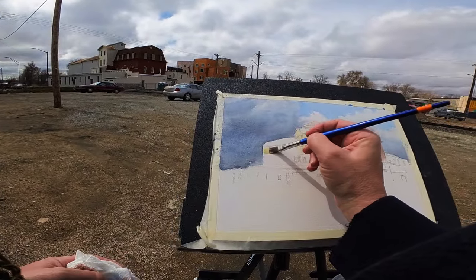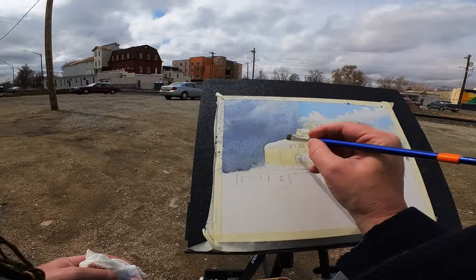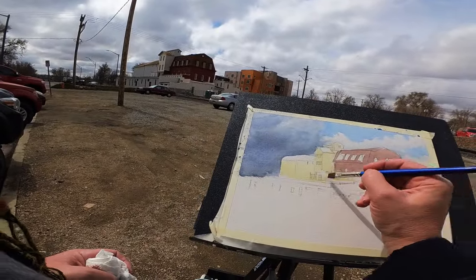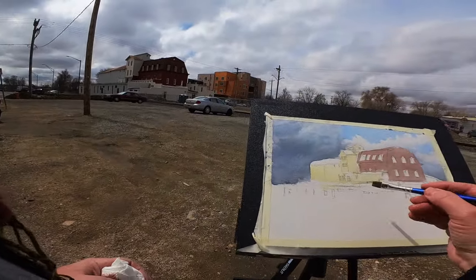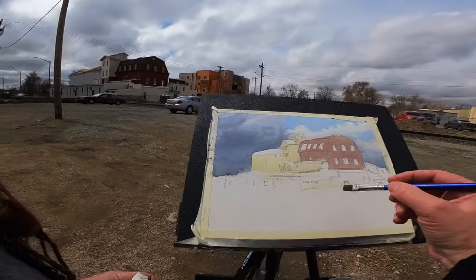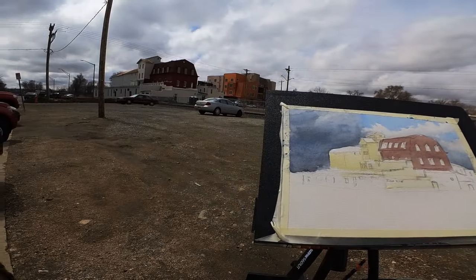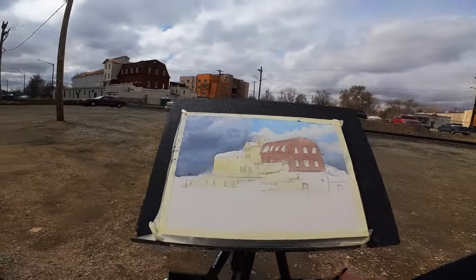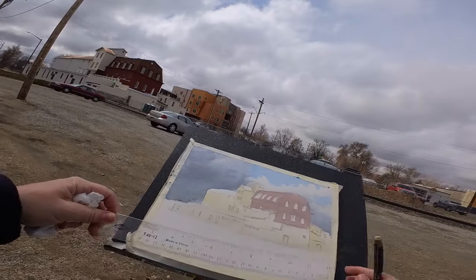And this is titanium buff. Could have used a cooler color actually, but this will work for now. My goal here is to get this first layer in. It's just a quick sloppy layer, and if I did this again I'd use a cooler color, but the sun's coming out so we'll pretend that it's hitting the building.